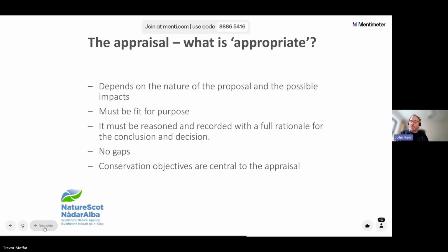So, what is appropriate? The legislation doesn't say how to do an appropriate assessment. It just says you must carry out an assessment, and it must be appropriate. So it really depends on the proposal and the possible impacts. We do appropriate assessments for SSI consent. As I said before, we generally use a proforma for that, and that can just be a few pages of A4.